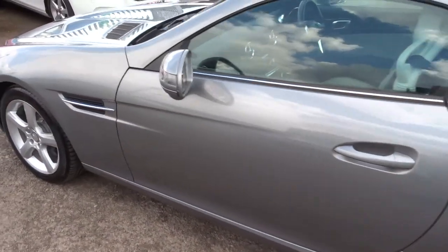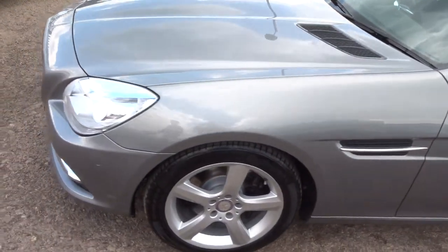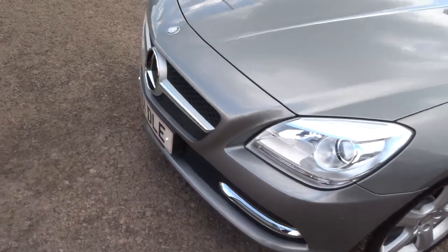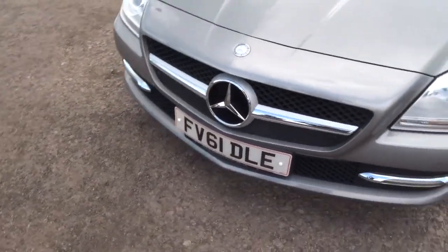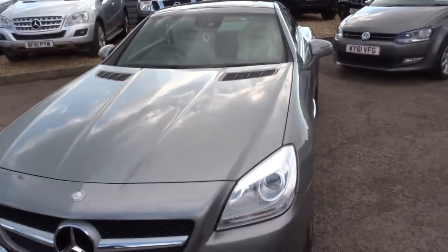It's a petrol, automatic, just over 38,000 miles. Front parking sensors as well. Daytime running lights. Head to the back of the car. We'll work our way in, start with the boot.